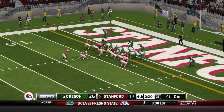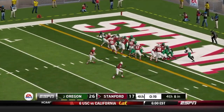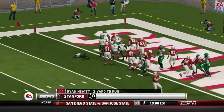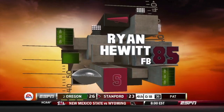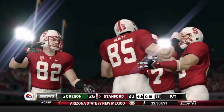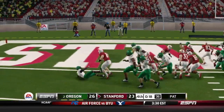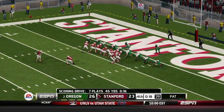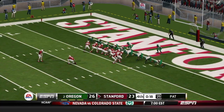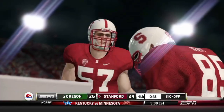You don't need three guesses to figure out what they're going to run right here on fourth and short. Touchdown, Stanford! Late in the fourth quarter, and the big question is, in a game this close, who's going to crack first? He splits the uprights with the extra point.